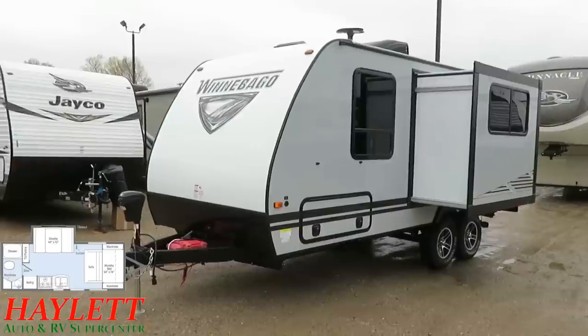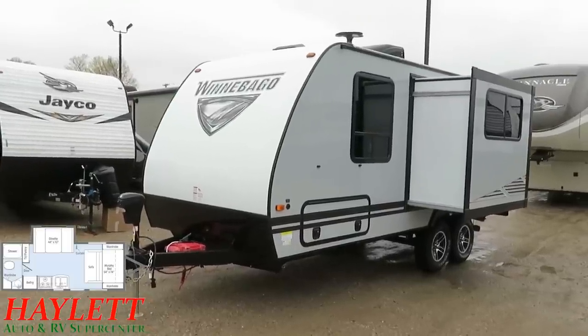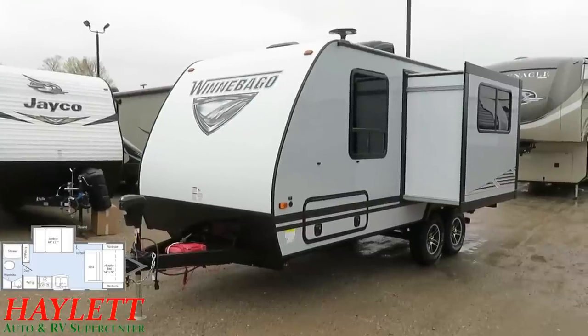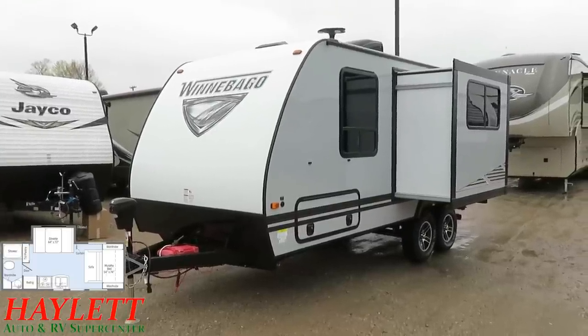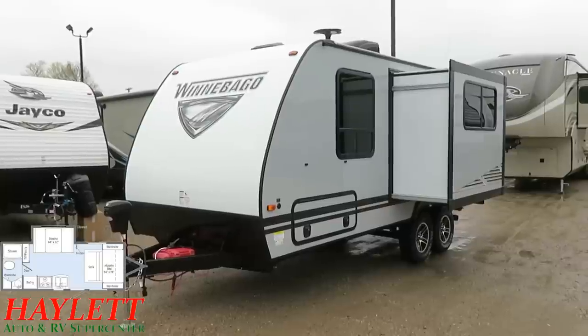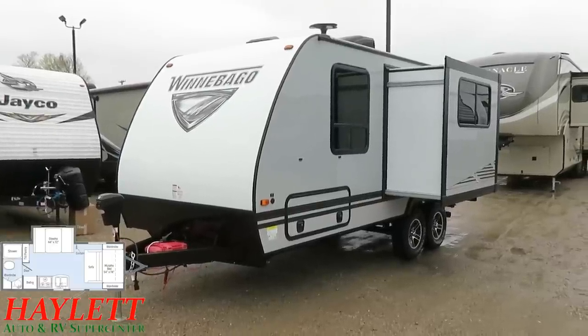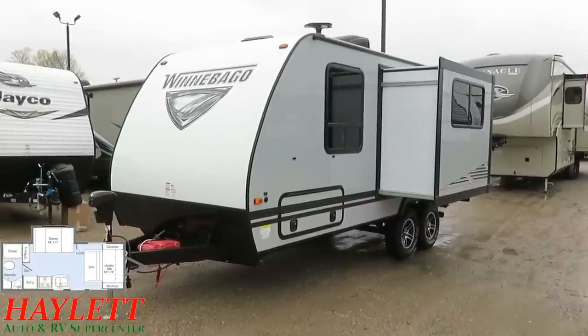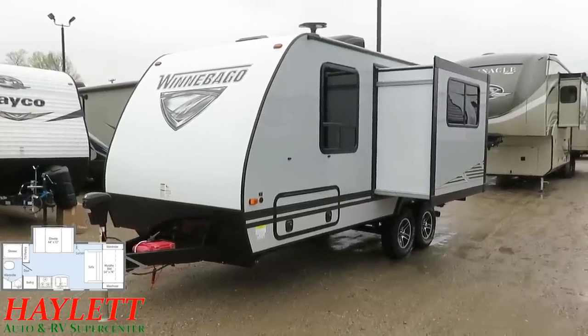You might have noticed as we walked around it, I mentioned this earlier, this is a 7 foot wide camper on a tandem axle setup. This thing will tow like a dream. If you have a lower capacity vehicle, if you're nervous about towing, or frankly, you just want something that isn't gonna boss you around the road, this is definitely one to have on the list.